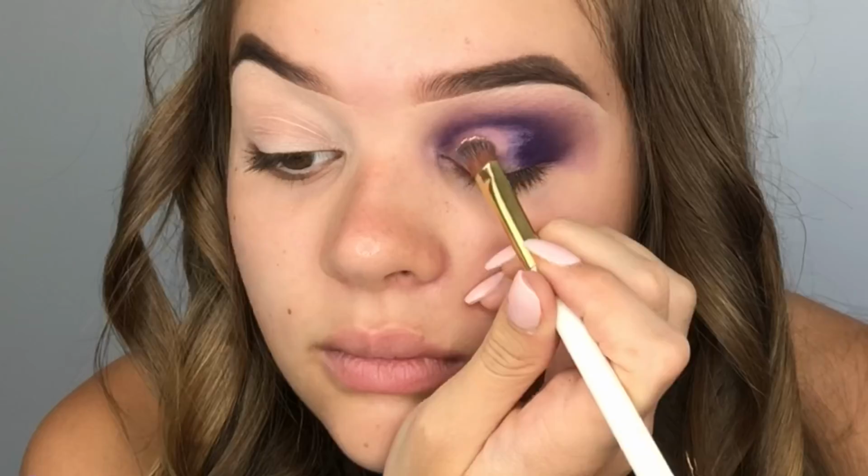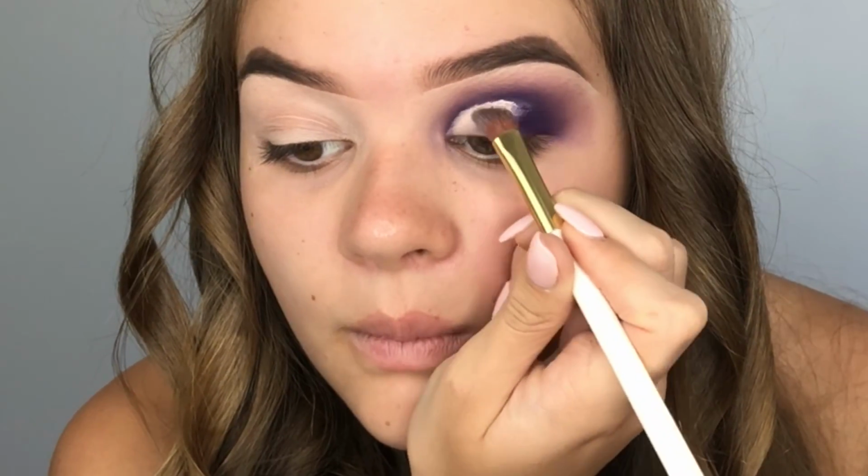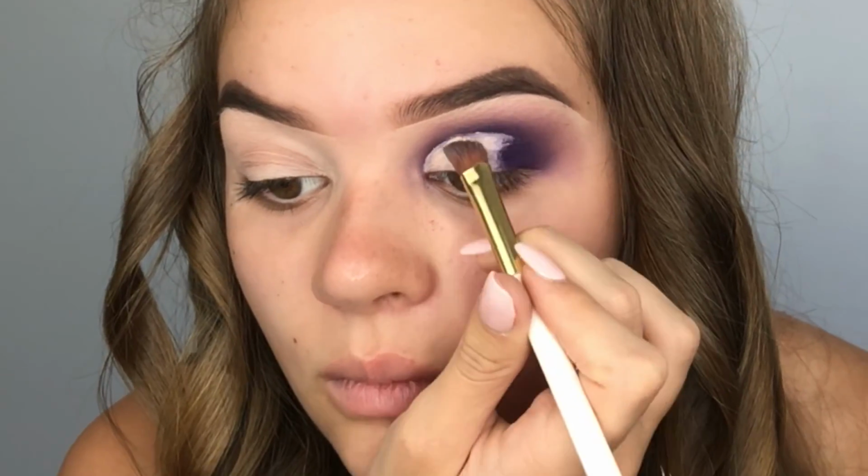And now taking some more of my P. Louise base, I'm just going to put some on the back of my hand. And where I cut my crease, I'm just going to reapply some more of that base there. Just make sure your brush is clean, because if it has any pigment on it, then it's going to transfer onto the lid. See how that just emphasizes the crease space on your lid.